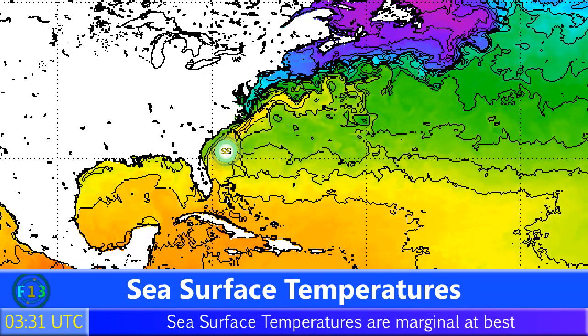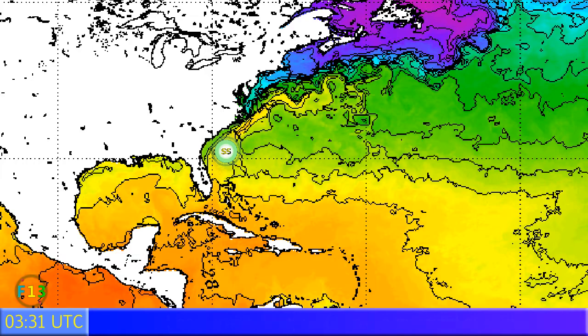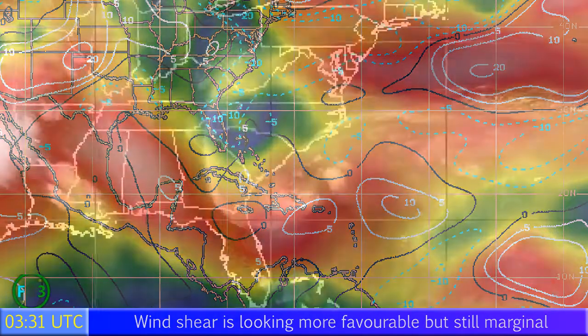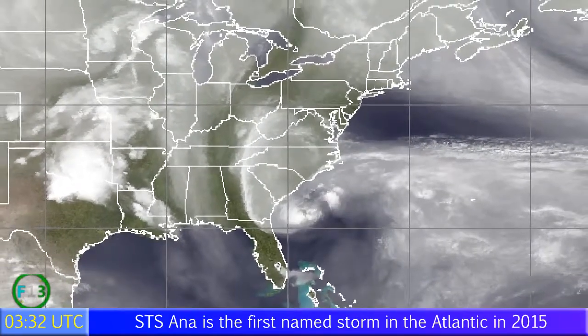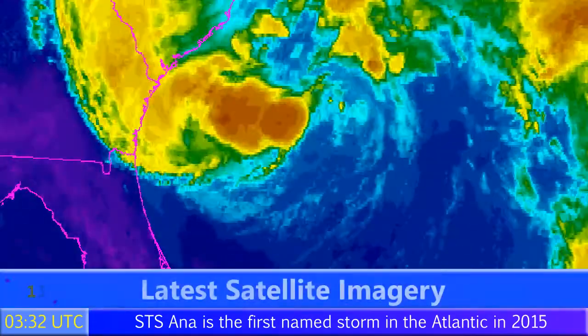Sea surface temperatures are very marginal, barely 26 degrees Celsius, that's where the storm is right now, and lower temperatures closer to the coast. So it appears to me as though it probably will struggle as a tropical entity, at least, with colder waters further towards the northwest. Wind shear is not looking as bad as it once did, still fairly high amounts towards the north, though it is decreasing, but around the storm it's looking moderate to high. And this is the water vapor imagery as well, dry air to the northeast and a little bit towards the south as well. I think that was more of a problem yesterday though than it is today.